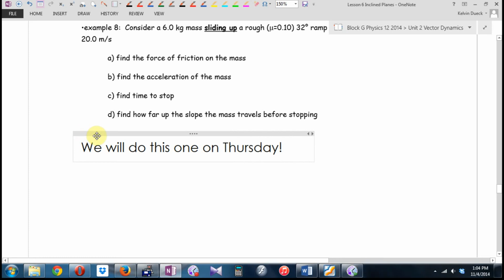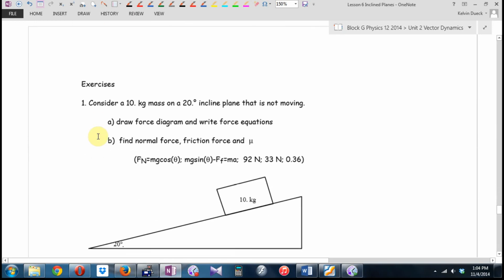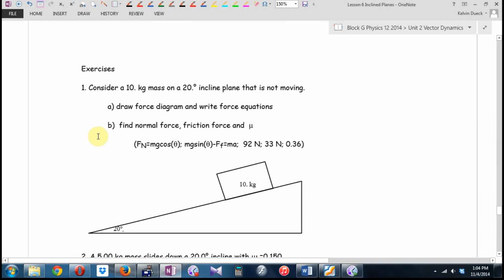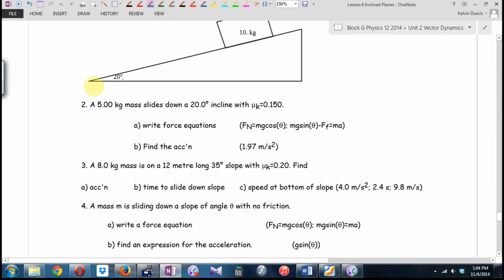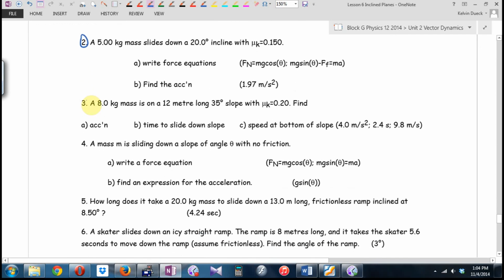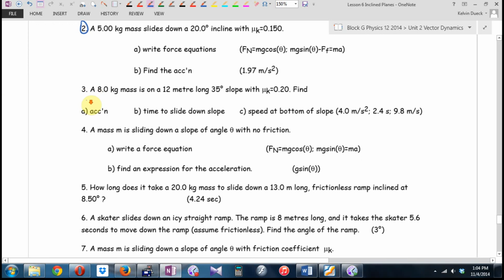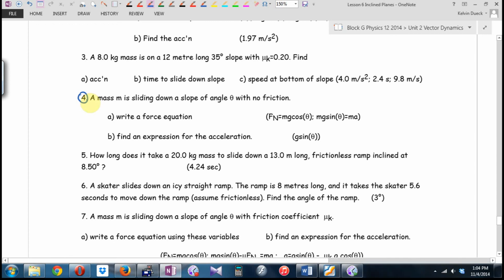We're going to do this one on Thursday, but I'm going to give you some of the homework that you're now capable of doing. Didn't quite finish the lesson, but we came close. I think you can already try number 1. Number 2. Number 4. 4 is asking you to do it purely algebraically.